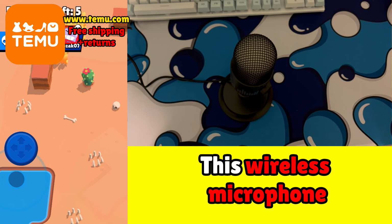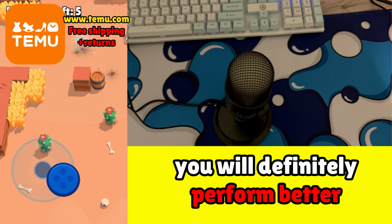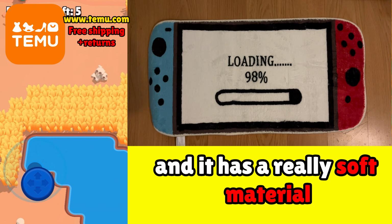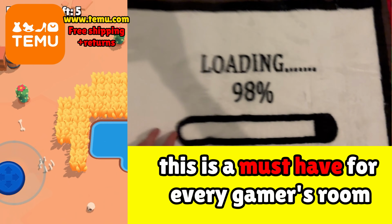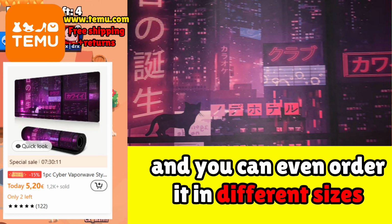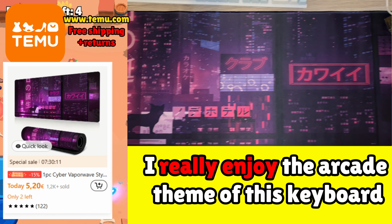This wireless microphone is really useful for talking with your friends while you play. You will definitely perform better with this microphone in call. This carpet looks so good on my floor, and it has a really soft material, which feels really good when you walk over it. This is a must-have for every gamer's room. This mousepad has a very fitting gaming design, and you can even order it in different sizes so it'll fit every keyboard. I really enjoy the arcade theme of this mousepad.